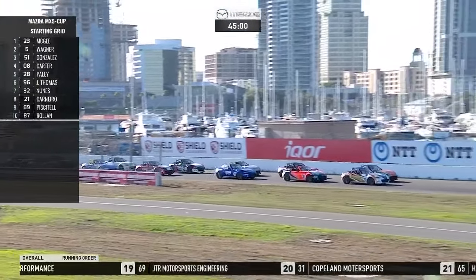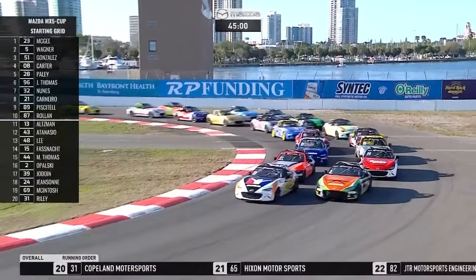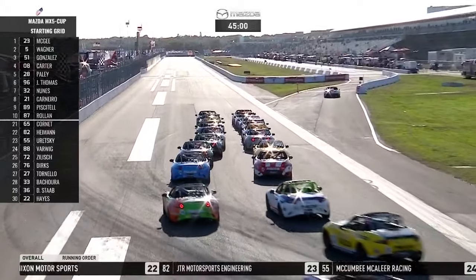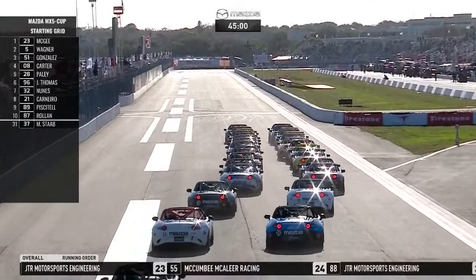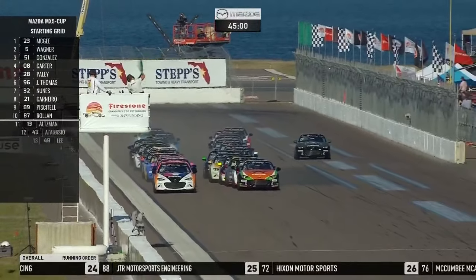So that's how they line up. And we have got them beautifully together as they come round onto the runway. The Mazda MX-5 safety car pulls to the right-hand side and into the pit lane. We wait for the green flag for round 3 of the Idemitsu Mazda MX-5 Cup for 2025. The green flag is in the air.